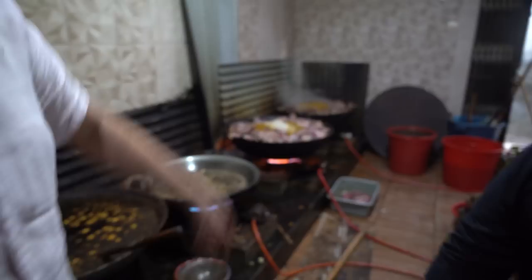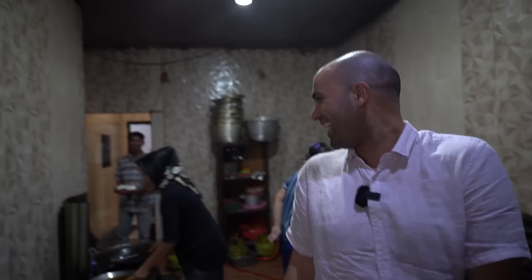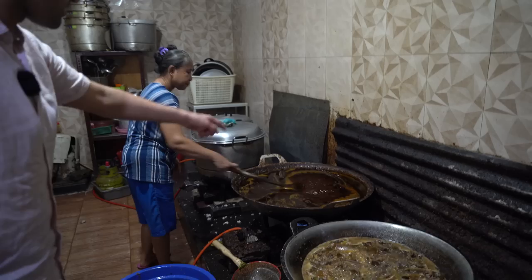Look at all the spices that go into it. Oh, wow, this is a secret mixer for sure. Hello. Enak banget. The best. Look, they're washing the duck there. This restaurant is an absolute machine. Ini sambal. Oh, this is the sambal. Bumbunya apa?